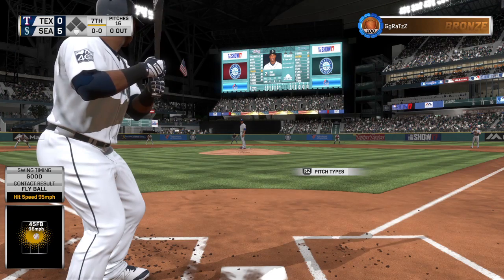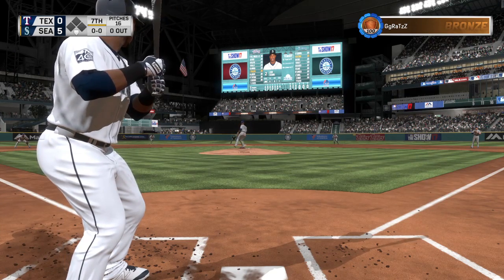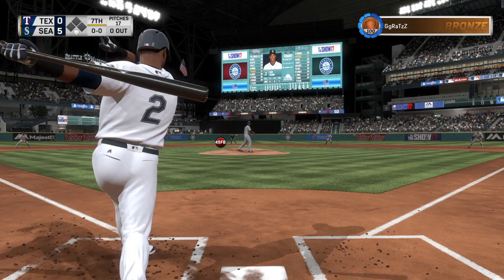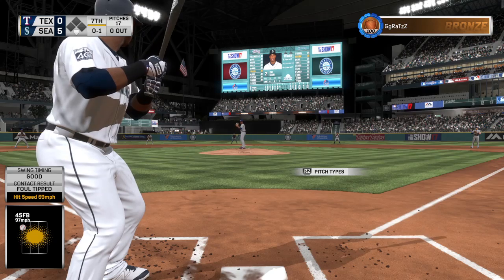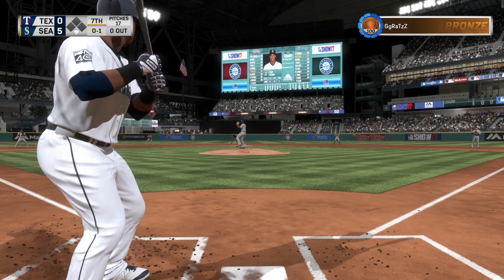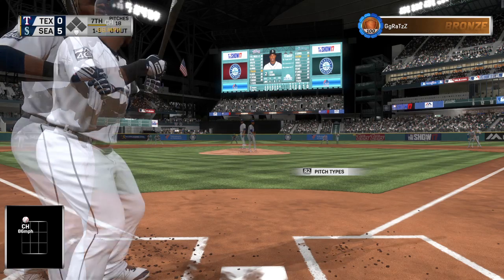Ready for another shot now. Leading it off for the Mariners, shortstop Jean Segura, to start things out here in the bottom of inning number 7. Jean Segura. And this is fouled back and out of play. Ball 1, and he takes this one high. 1-1.